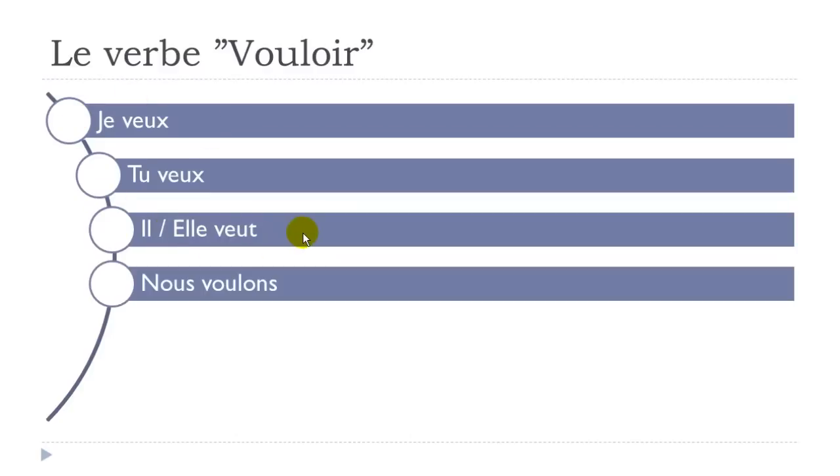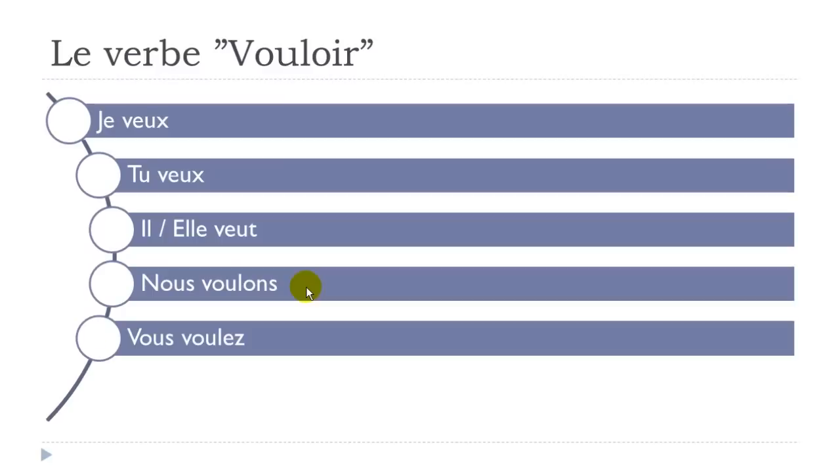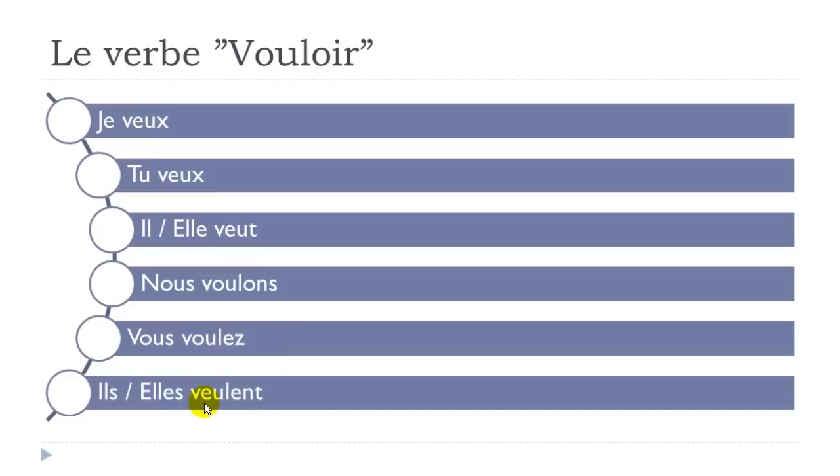It's veut. Then for nous, classic ending, O-N-S. Don't pronounce the S. Just pronounce the on. Nous voulons. Same thing here, classic ending E-Z for vous, but you pronounce it E. Vous voulez. And the last one, here EU, and then ENT, classic ending, but you don't pronounce it, so you get veulent. Ils veulent. Elles veulent.